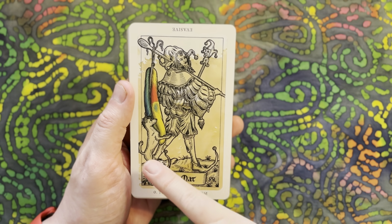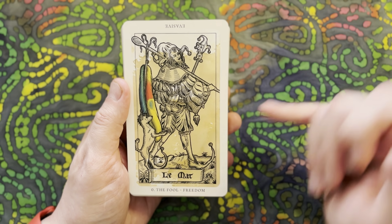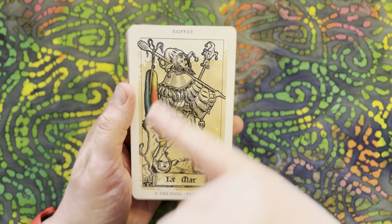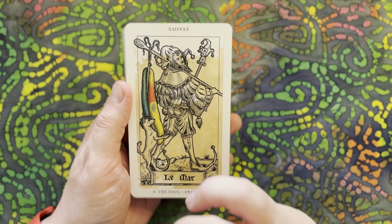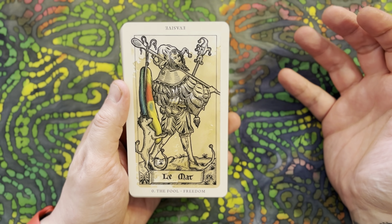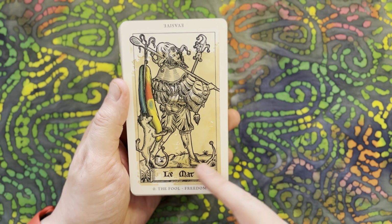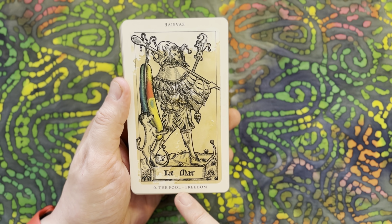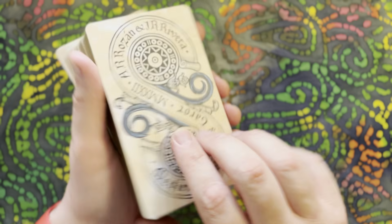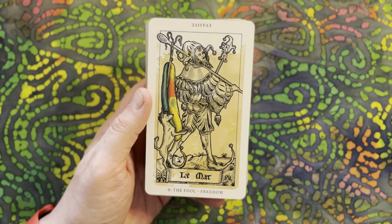So I just love this. I love the sketch work. I love the fact that it's got this kind of aged effect, this vintage feel. Look at his shoes, the little bells on the end, the little doggy there on its hind legs. Beautiful. Yes, we've got this beautiful bright feather, which is really, like I said, a juxtaposition with the vintage sepia sketchy tone of the artwork. We also have a French title at the bottom with the banner, so Le Mat, but then you get here zero, the Fool, which is freedom, and then your reversed meanings, which is interesting because the backs aren't reversed, but the fronts are. But you can't really reverse that anyway if you're choosing that as the design, I suppose.